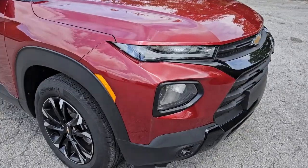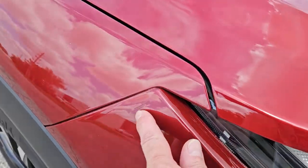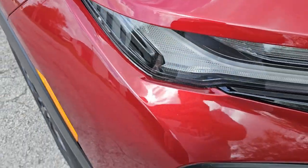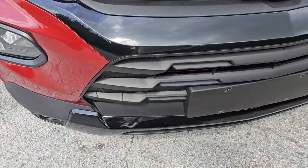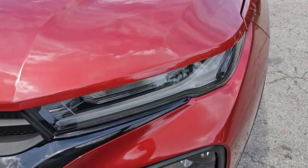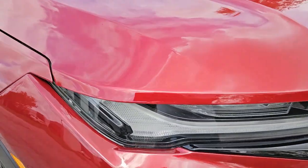Let's start with the front bumper. Front bumper's in beautiful shape. It's got a couple little blemishes on it. Little imperfection there on the paint. Small little dent right there. Imperfection on the paint right there. Overall looks good, very nice condition. Lights are in beautiful shape. Very nice. Super clean.